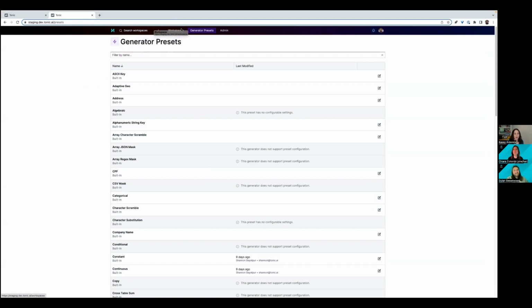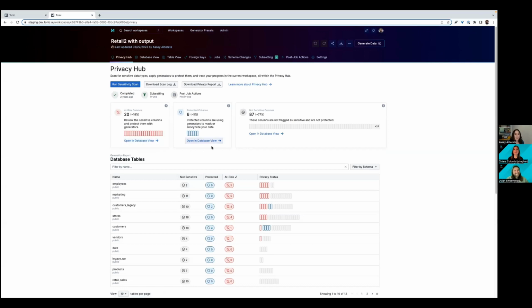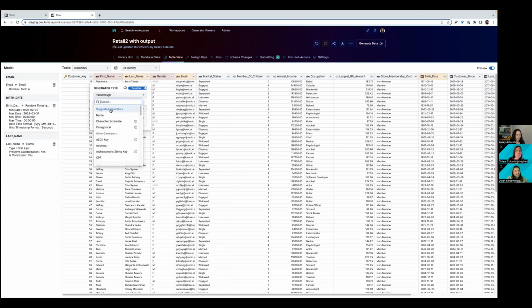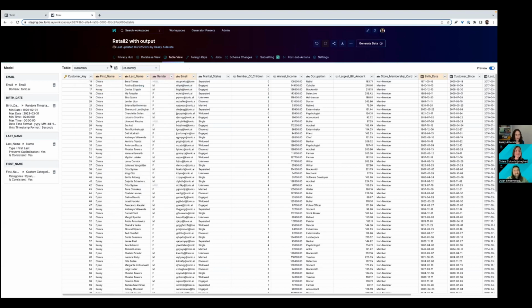Now if I go into one of my workspaces, I'm going to use the shortcut key, the slash, so I can quickly go to my database. And if I now apply custom categorical, we'll do it here for this first name one, right? Custom categorical is already pre-populated with Dylan, Kiara, and Kasey. And so it just populates that. I didn't have to type it on a local level. I can just reuse that configuration across all of my workspaces.